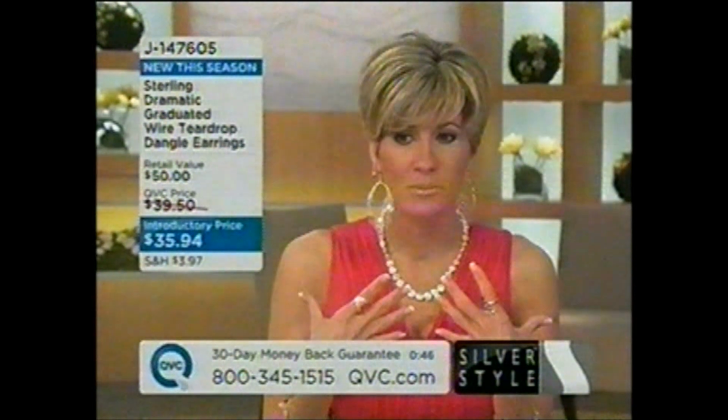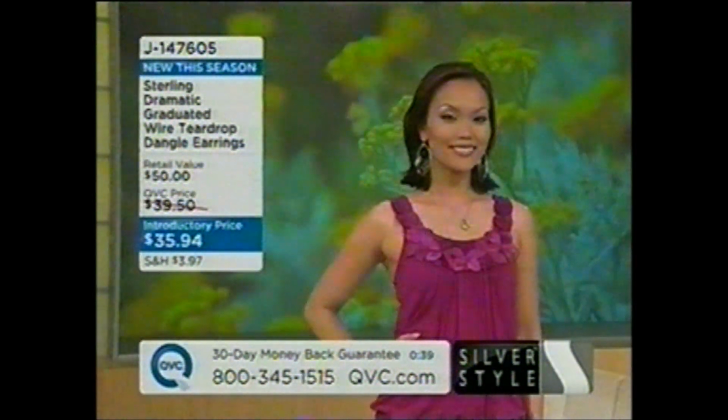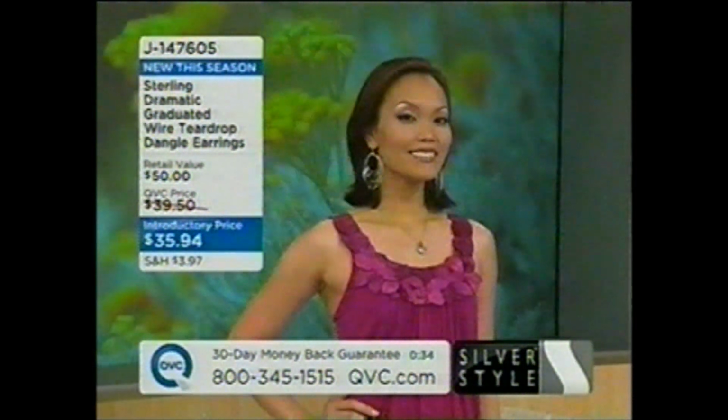I think the shape really mimics the colors and the shape of a peacock feather. So there's something very animal instinct about these. But there's also, with their teardrop shape, something that's really flattering around the face. Comes with stoppers on that shepherd's hook.